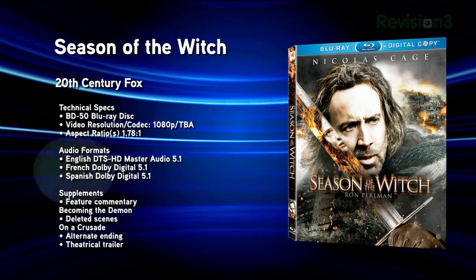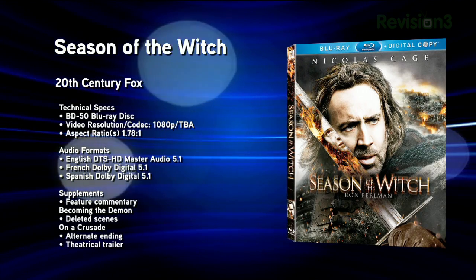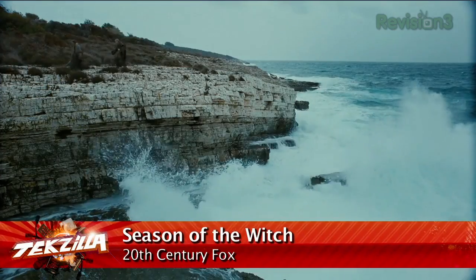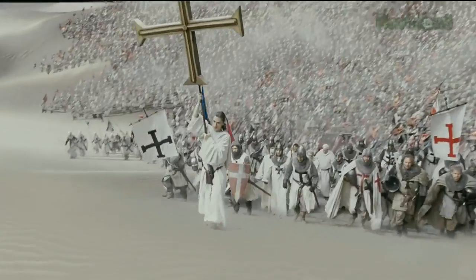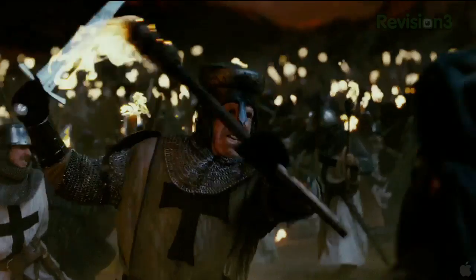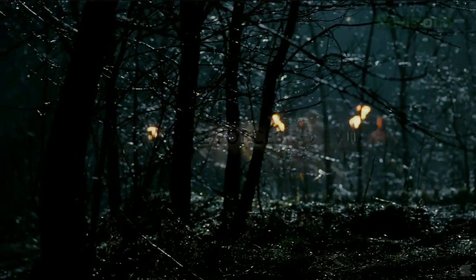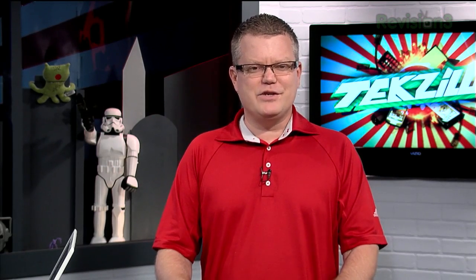Also released this week, Season of the Witch. This 2011 film takes place in the 14th century, starring Nicolas Cage as a knight that has to escort a suspected witch to a monastery. With an MPEG-4 AVC codec, 1.85:1 aspect ratio, and a DTS-HD Master Audio 5.1 mix, this release also comes with a digital copy. Extras include a shocking alternate ending, deleted scenes, behind-the-scenes featurettes, audio commentaries, and more. And as always, check out our show notes at techzilla.com or hdnation.tv for the rest of this week's Blu-ray releases.